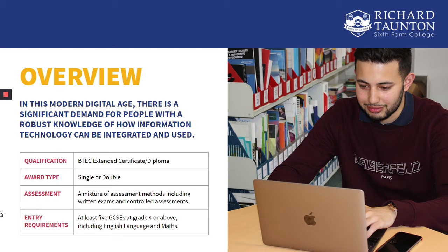If you choose to study the diploma, the double IT, at the end of 2 years, you will walk away with 2 A-level equivalents. So in order to be a full-time student on a level 3 program, you would need to do single IT and then 2 other subjects, or double IT and 1 other subject.